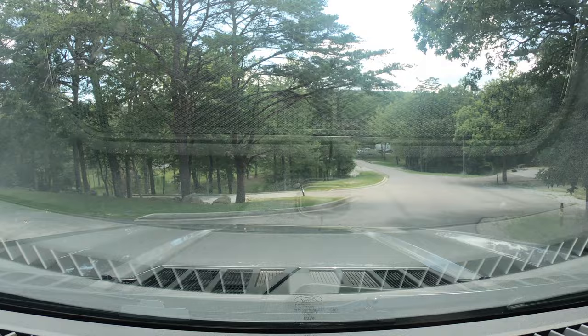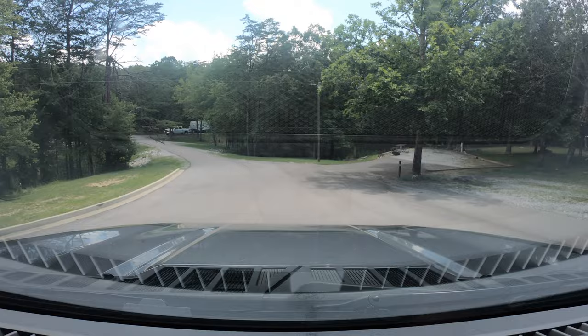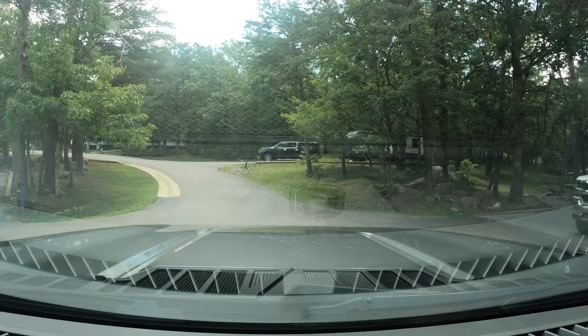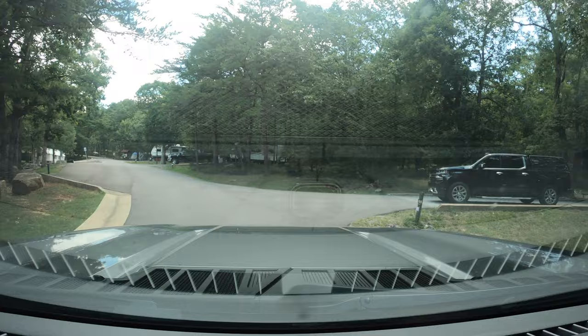This is a pretty nice campground. It's got 73 sites with full hookups. I was not able to get any service at all with AT&T here. You can also see some of the white glamping tents that the park has available.